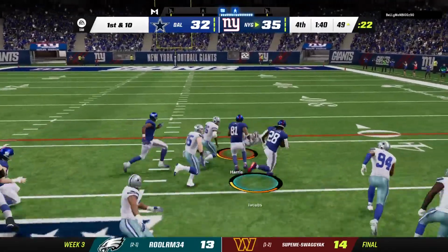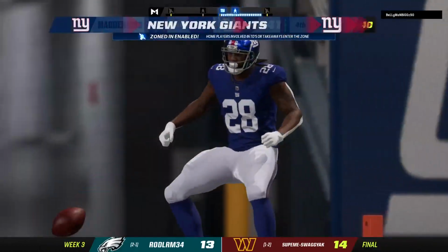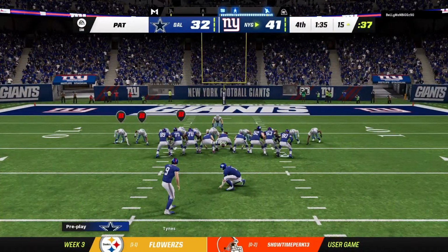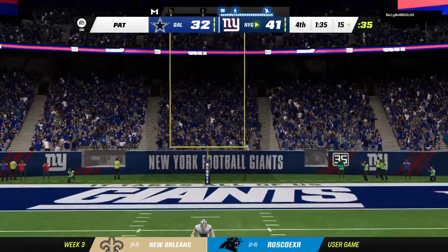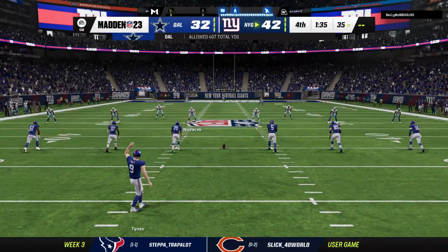Running straight ahead is Jacobs. There he goes, right side, and all the way in. Touchdown, New York. A big play there, his second touchdown of the night. And the Giants are able to strike quickly to add on to their lead. Point after up and good, and his guys will take a 10-point lead.